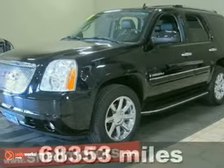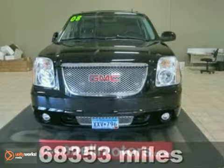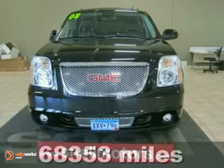Here's a 2008 GMC Yukon Denali. You just can't get much better than this. This one is fully loaded. It has it all. A navigation system, steering wheel radio controls, trailer hitch receiver, CD MP3 player, heated leather seats, third row seating and a sunroof.